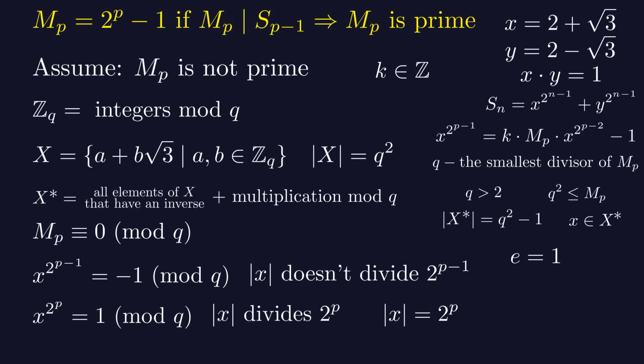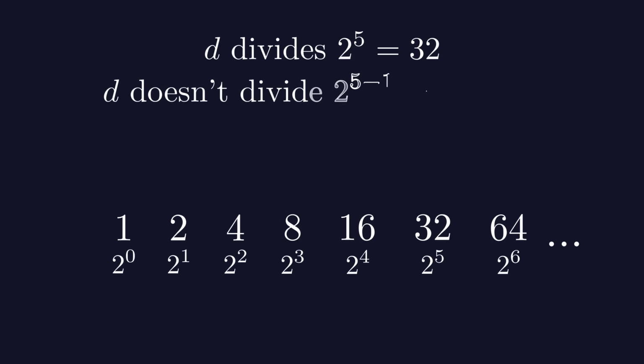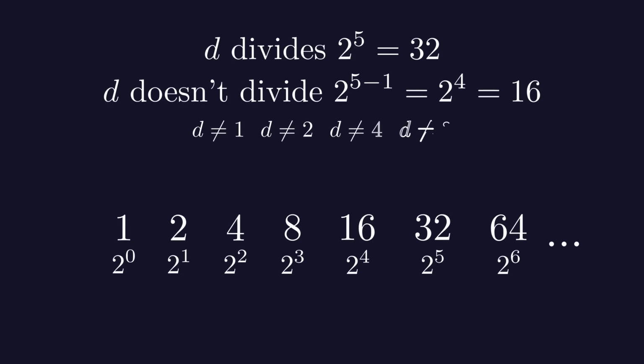Why? Here is a way to understand this. There is a number d and some powers of 2. If d divides some power of 2, for example the 5th power, 32, and doesn't divide the previous power of 2, in this case 16, we know that d is not any of the previous powers of 2, because they all divide 16. And we know that d has to be a power of 2 because it divides 2 to the power of 5. So d can only be equal to 2 to the power of 5.